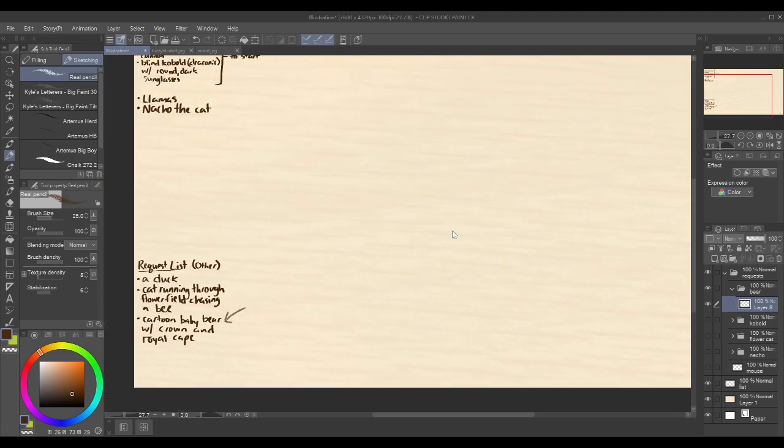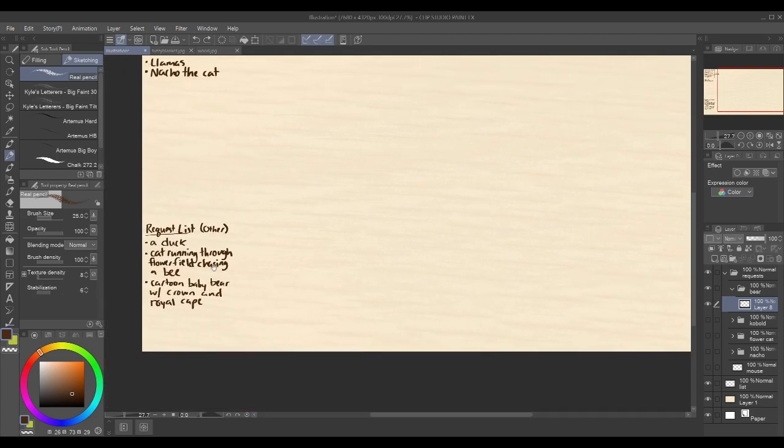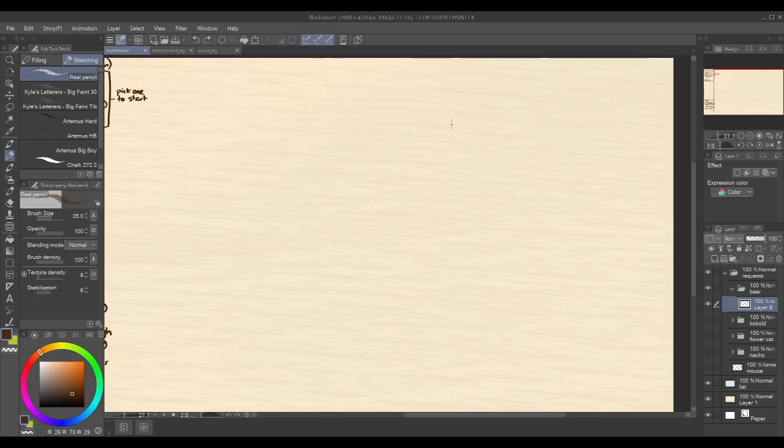Okay, so we're gonna work on that one right now. Cartoon baby bear with crown and a royal cape. So I'm getting, like, Where the Wild Things Are vibes from this, because of the crown and the cape, except a baby bear. We specifically wanted it cartoony, so we're gonna... There we go. That's kind of what I'm feeling. Like a little mouth right there. And then the crown is gonna be like really tall. Or, oh, since it's a baby bear, it should be an oversized crown. Yeah. Okay.